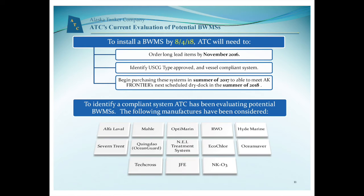A lot of the equipment, depending on the technology of how it works, there's high voltage equipment, electrical things that now you're going to have to try and install in our pump rooms, which are hazardous locations for explosive vapors, or can be. So there's a lot of approvals around that.